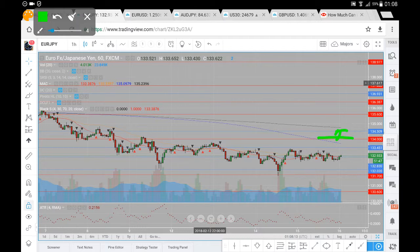If we can successfully navigate 134, we'll be looking for price to head towards that 34.50. In around 34.50, we have to be aware of the 400 period moving average before looking for price to move towards that 35.60, which proved problematic at some points over the past couple of weeks or so. Yeah, that pretty much covers everything in regards to the euro against the yen.